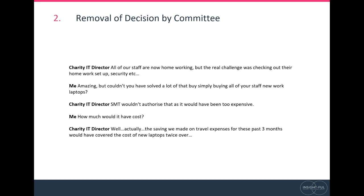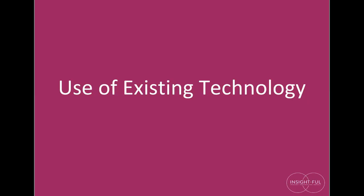How much would that have cost then? And the director said, well, actually, the saving we made on travel expenses for these past 3 months would have covered the cost of new laptops twice over. So there you go. They had a decision by committee there. They had a conversation and worked out, we couldn't do that, it's too expensive. But actually, it wasn't too expensive, and if they'd been a bit more innovative, they'd have been able to solve that problem much more easily. So number 3 was use of existing technology.